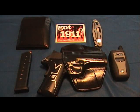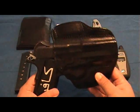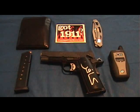Let's start with Mr. Kimber Pro Carry 2. If you haven't seen my two-part video review on this gun, I love this gun. It's a fantastic weapon. I carry it, by the way, cocked and locked. It is loaded. Safety Nazis out there.